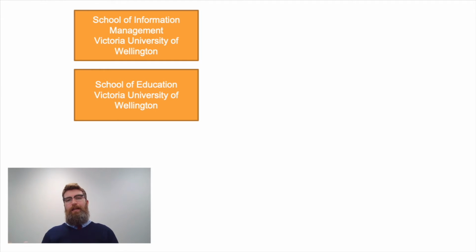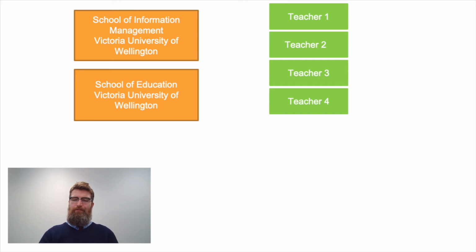Our team consists of people from a range of disciplinary backgrounds and organisations, and we started off, I suppose, in Victoria University of Wellington in the School of Information Management, where we wanted to understand online citizen science and education. And that's when we realised we'd have to reach out to the School of Education to be able to help us build the project and create connections with different schools and teachers that could be involved. And that's definitely where they helped us an awful lot, because they had those connections.